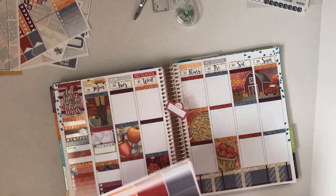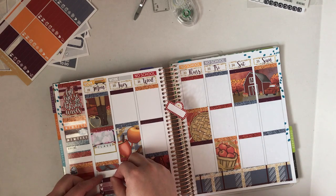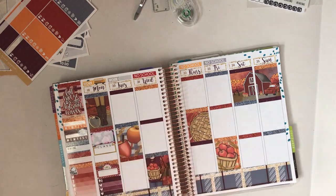So let's go ahead and use the purpley looking one and kind of keep with this theme. So we'll put the purpley looking one, like so. And then the movie marquee on top. And that's all done. Awesome.